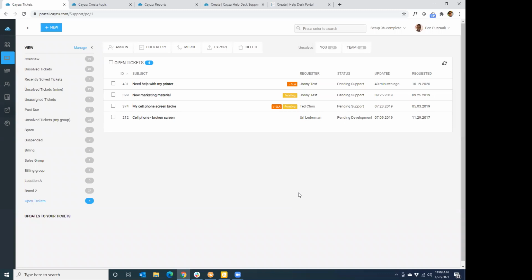Now, one thing just to kind of mention is that another popular question would be, can a certain set of agents only deal with a certain brand? So let's say they have two brands, and the answer is yes. Okay, so you can definitely permission the system to have agents, again, agents are the people actually helping the customer or the user, be able to only see one brand.